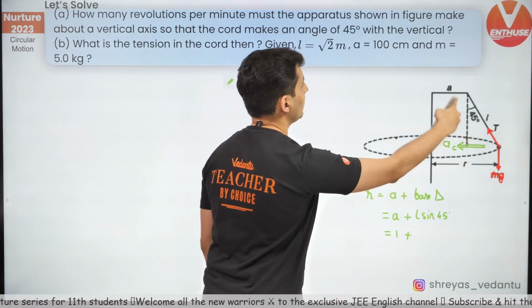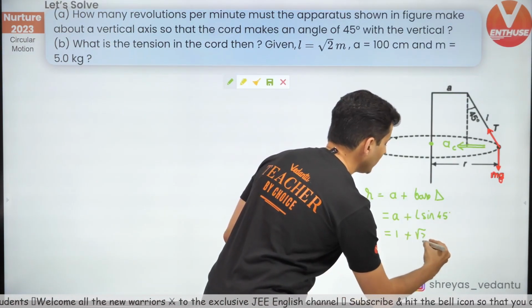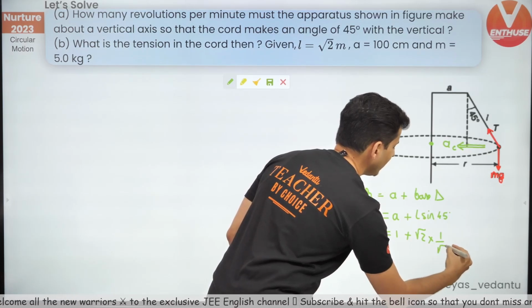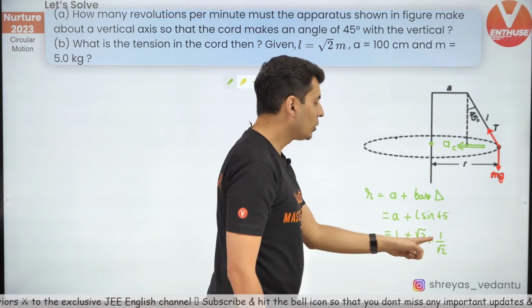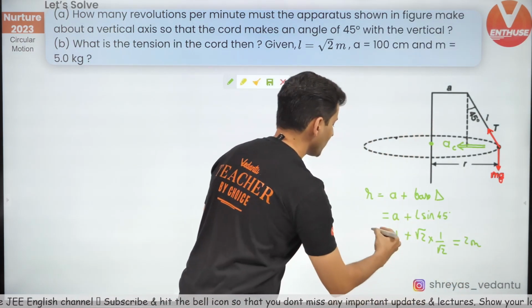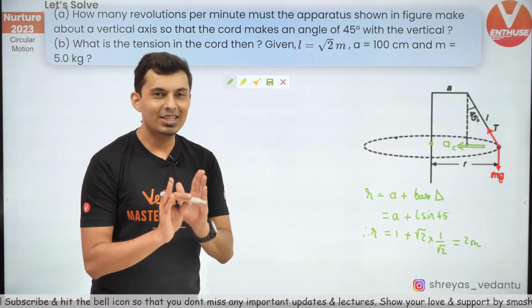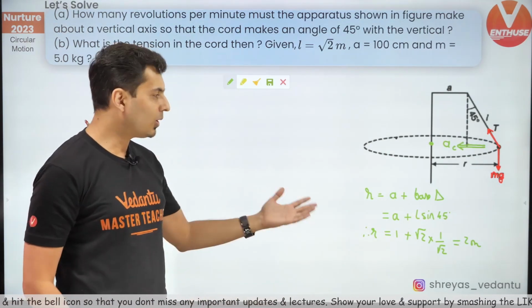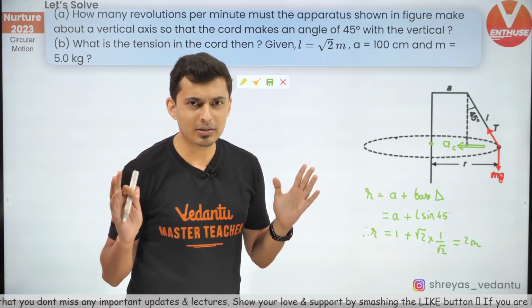Is the value of L given to me? Yup, it is root 2 meters. So root 2 will come on the top. Sine 45 is 1 by root 2. Sine 45, cos 45, all are 1 by root 2. Root 2 goes, 1 plus 1. That's going to be 2 meters. So the radius of the circle is going to be 2 meters just by pure geometry. We have not even used any physics till this point. Is that clear, my warriors?